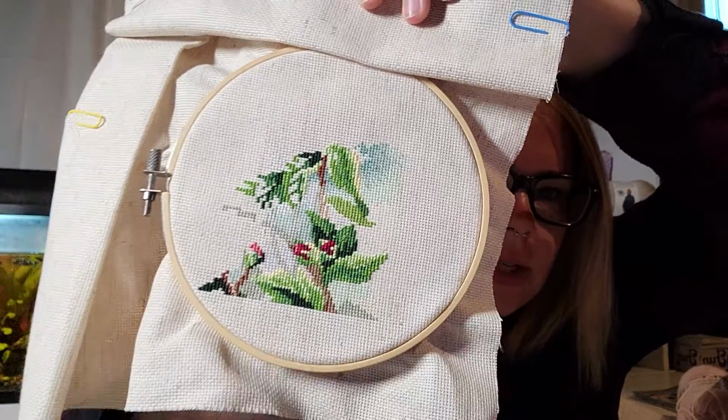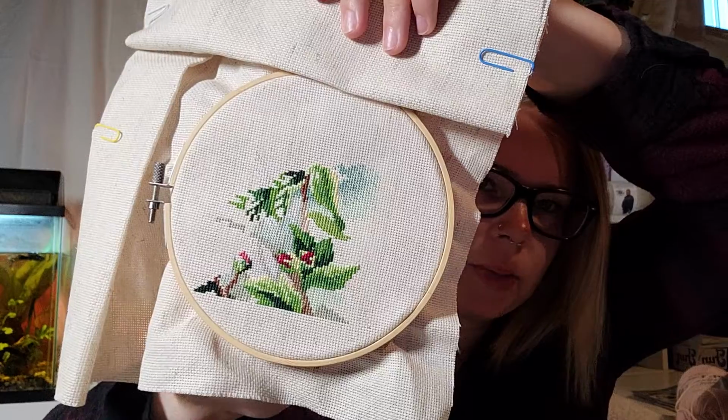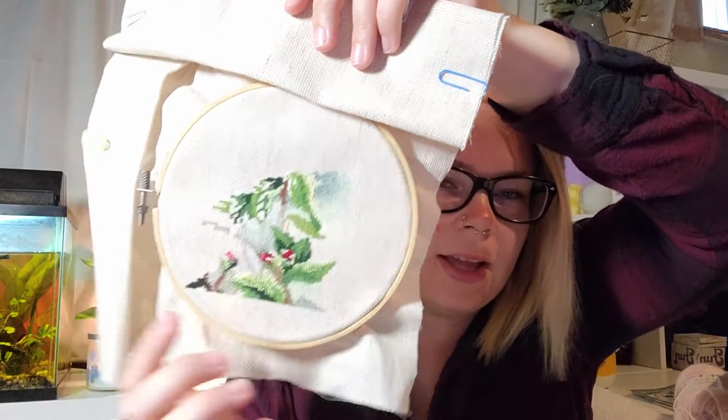So there's just some branches there with some little rosebuds or flower buds, whatever they are. And then we've started some shading over here, which is really fun. They're just half stitches. And I've just been working on it one page at a time. So I'll look at the page and pick a color and just stitch everything on that page for that color, and then I'll go on to the next one.